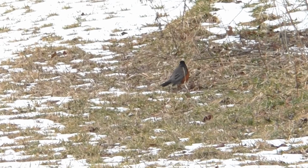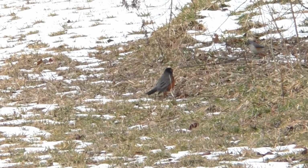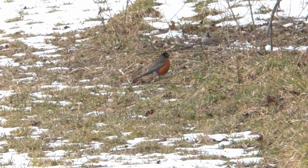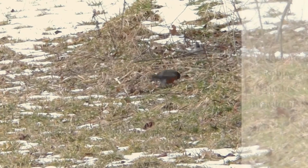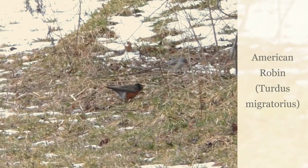I was out at Lions Park looking for some wildlife, and it was super cold and there wasn't a lot to see until I walked over to this tree that had some fruit underneath it. I saw a few different species of birds, including this one that a lot of you are probably familiar with. This is the American robin.